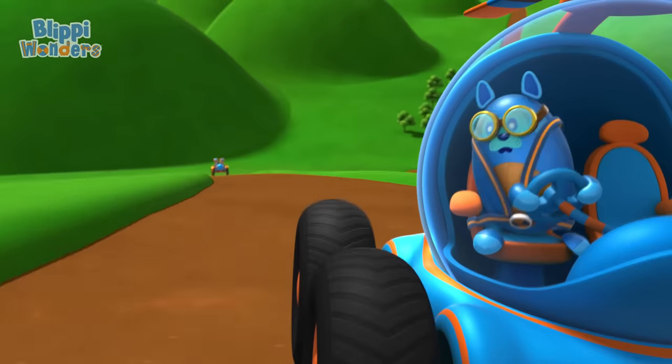Now down we go! Oh no, Debo! Whoa! Whoa! Whoa! Does the car have any brakes? It sure does! That was really cool! Hot dog!